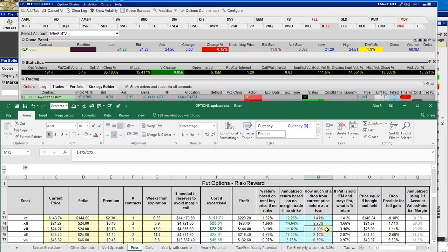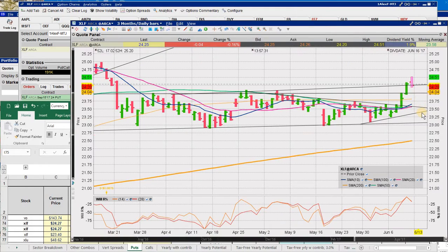2.73% versus 4.09%. As bad as I've been about trading my account lately, and instead of putting more time on my account, I've been in my clients' accounts and working on other stuff. But it'd still be 11.6% return annualized, which isn't bad. I'm happy with that. Anything over 10% right now, I'm fine with. It gives me room for it to come down. It would actually take it down to 23.28 before I took a loss. So over here, that would be in this range, somewhere around here, give or take, which would be nice. I could let it fall all the way down there and I still wouldn't have a loss.